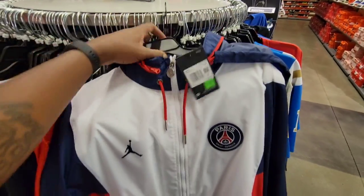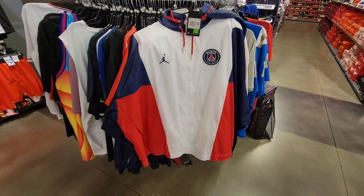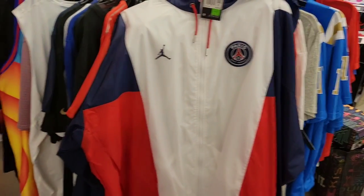Look at this. Oh, only $59. Normally $120. This is fire, bro. What the? Double XL on the size. On a 1 to 10 scale, what do you guys think about this?